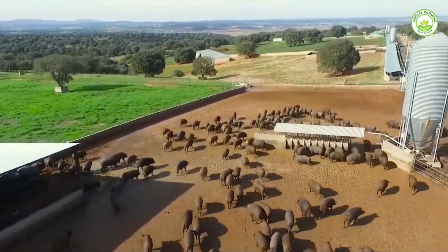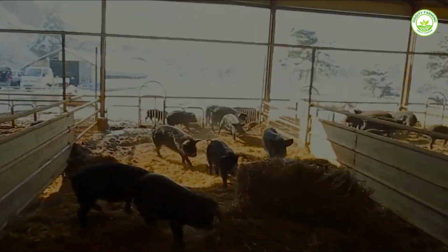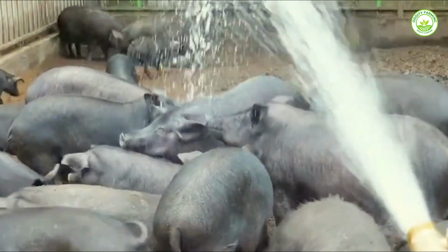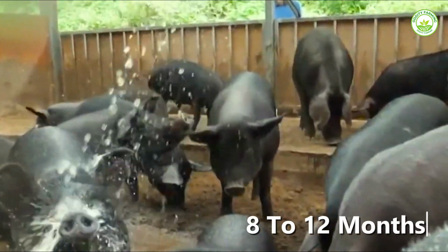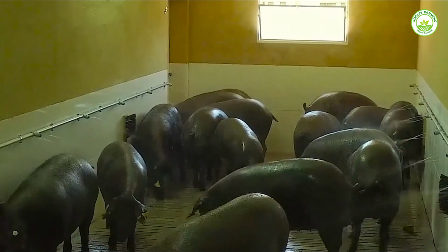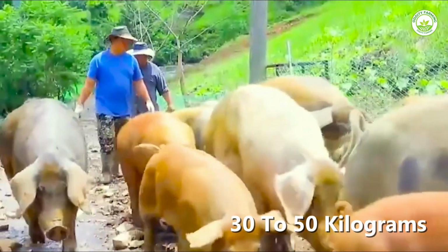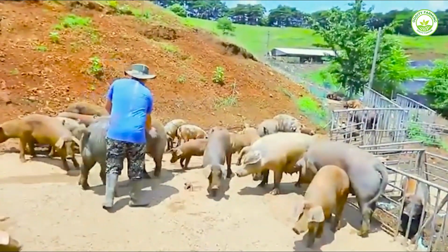Wild boars need time to develop their strong build and rich flavor. Farmers usually wait until the boars are between 8 to 12 months old before harvesting them. By this stage, the animals reach an ideal weight of 30 to 50 kilograms, perfect for meat production.